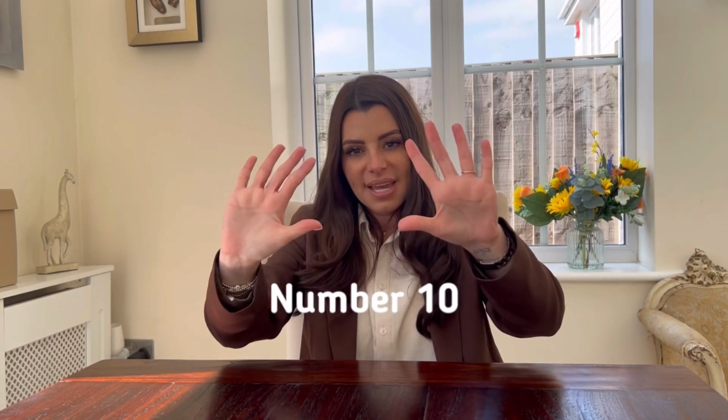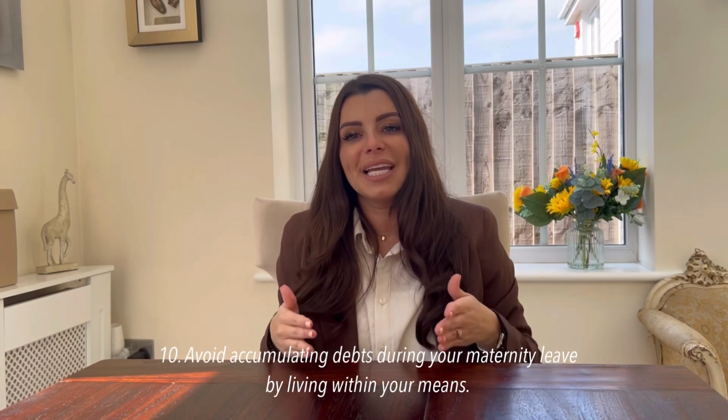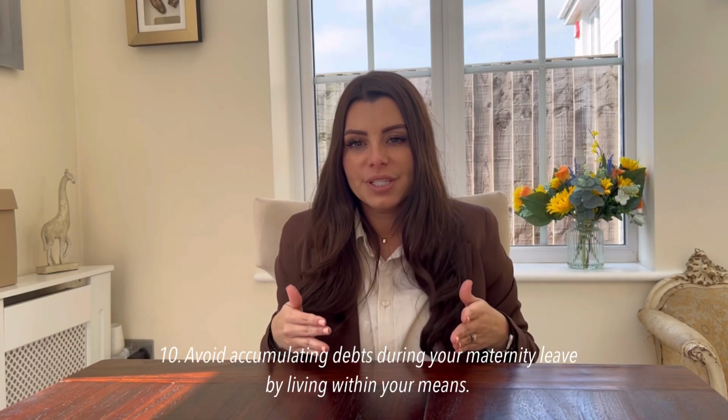The same with the big knickers. When you just have the baby, you're going to need those, girls. Sorry to disappoint you, but you are. Again, go in there and get them for cheap, because you're in them for a few weeks, a few months, and then you can just bin them afterwards. They're just things that you do need, and anything like that you can pick up cheap is definitely worth it. Number 10, avoid accumulating debt when you're on maternity leave.